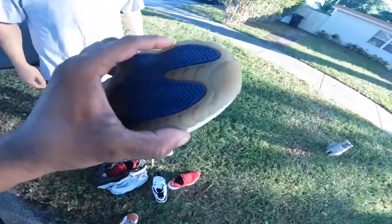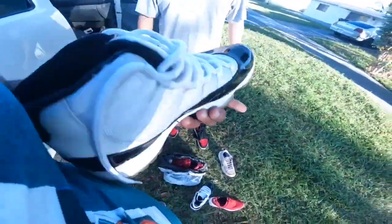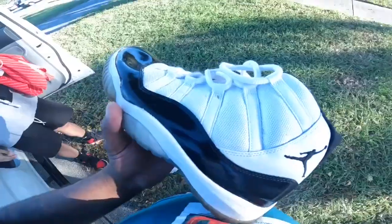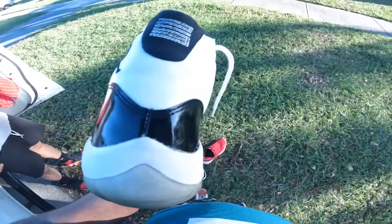Yeah, sick, man. They're still in decent shape. I do appreciate it, Eamon. Yeah, no problem. All right, man. Seen it right there, we just like 5x'd our money right there just on these shoes alone.